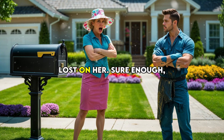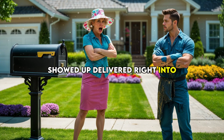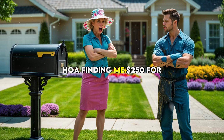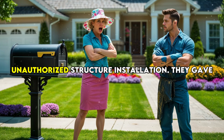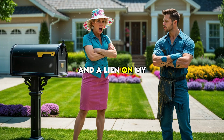Irony must have been lost on her. Sure enough, 2 days later, a letter showed up, delivered right into the very same mailbox she claimed wasn't allowed. It was a formal notice from the HOA fining me $250 for unauthorized structure installation. They gave me 10 days to remove it or face escalating fees and a lien on my home.